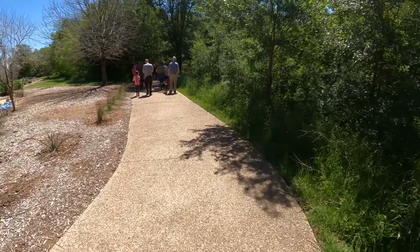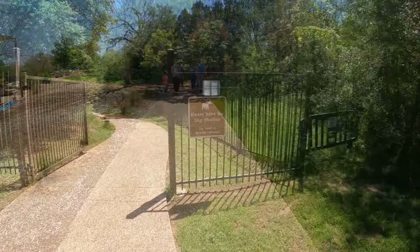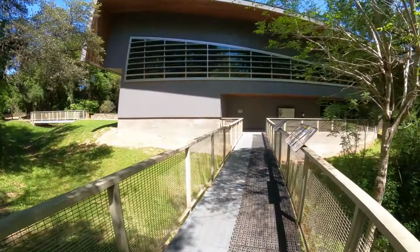We did the self-tour. National Park Pass does not apply here because there's no charge for parking or anything. Seniors, it was $5 admission. I think adults was $6. And so worth it too.